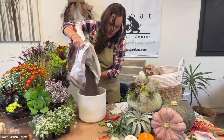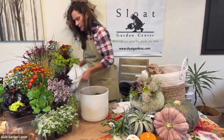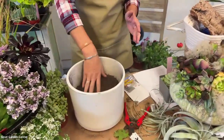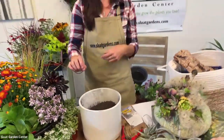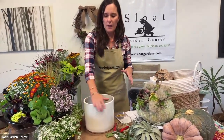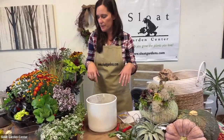And when I put in the soil, I put it to the level of when you set the plants in that they're about a half inch or so below the lip of the pot. It's just important so you have that space for water so the water doesn't go over the edge.